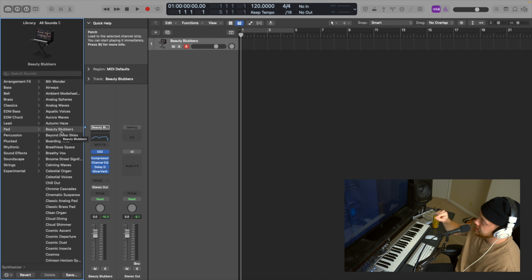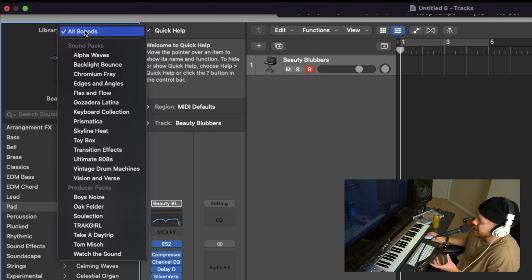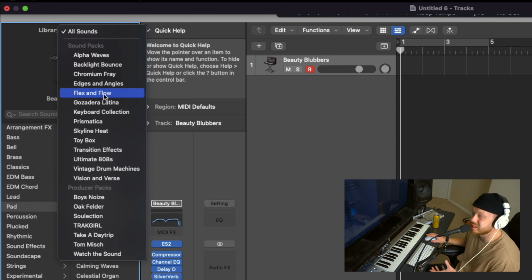The thing I didn't realize is that this library breaks down into specific groups. If you go up here, I guess I knew this kind of existed, but I never really looked at it. It's got all these sound packs, which are Logic expansions from over the updates. They've got some specific sound selections here that give you an idea on what you might want to produce. Ultimate 808s give you an idea.